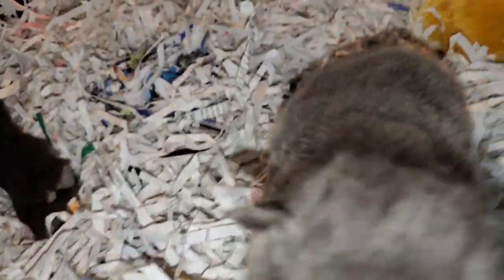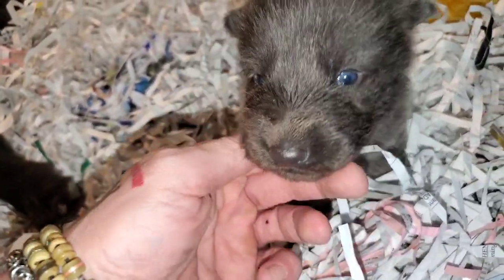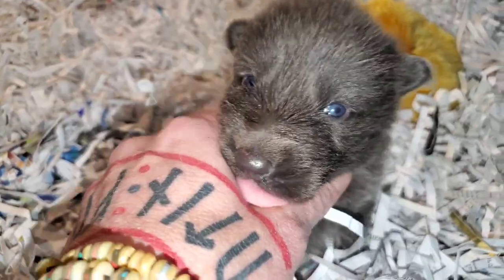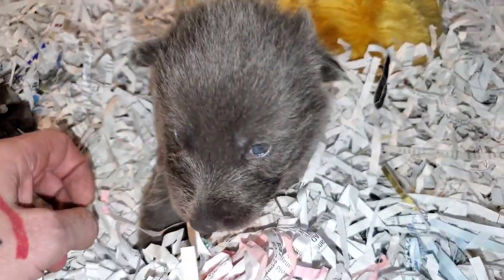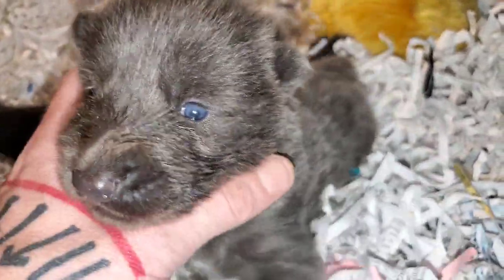That's a little Ruka there, the little blue female. It's a cutie. Yeah, once their eyes open up, it's a whole different game. They can really start to see their personality. She'll have bright blue eyes for probably the first 6 months, and then they'll turn a green and then a gold color.